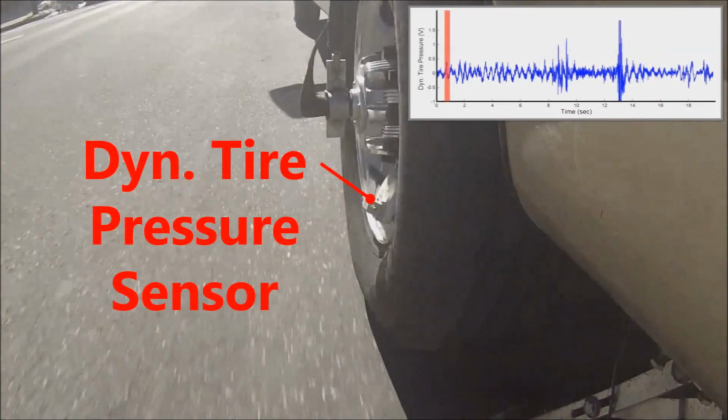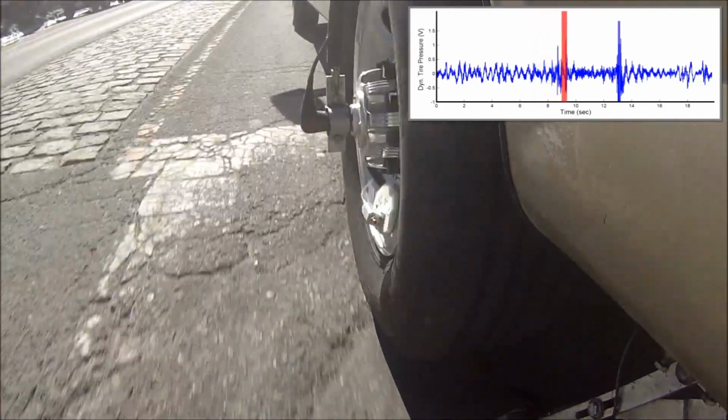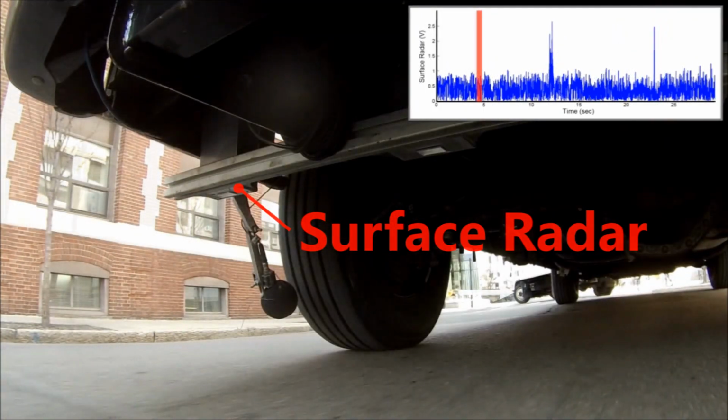Next we have the dynamic tire pressure sensor, a sensor we use to compute the road's profile and roughness. We use this sensor to compute deterioration level as well. Here we see action footage similar to what was shown for the microphone. I want to re-emphasize here that the data being shown is completely raw. No fancy algorithms have been applied. And this is something that we're proud of. We believe the data's immediate and obvious relation to road condition is why we're so successful when we later apply our processing.